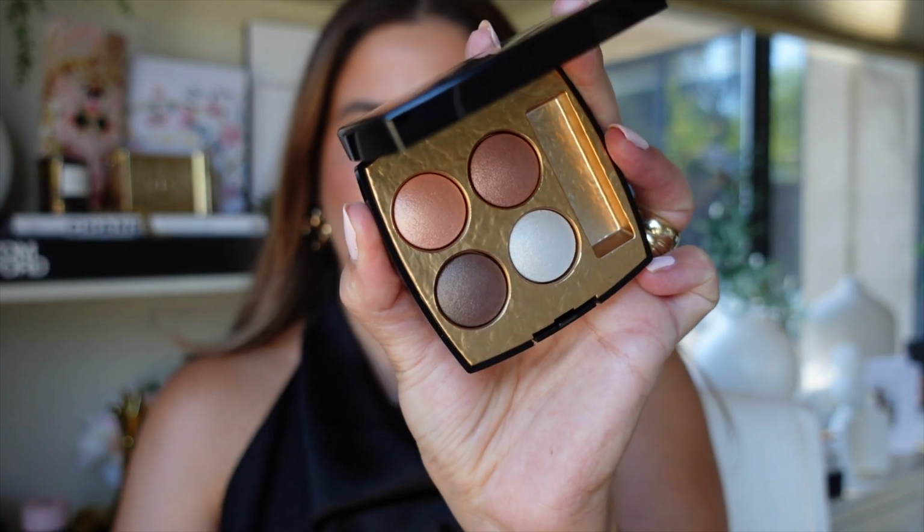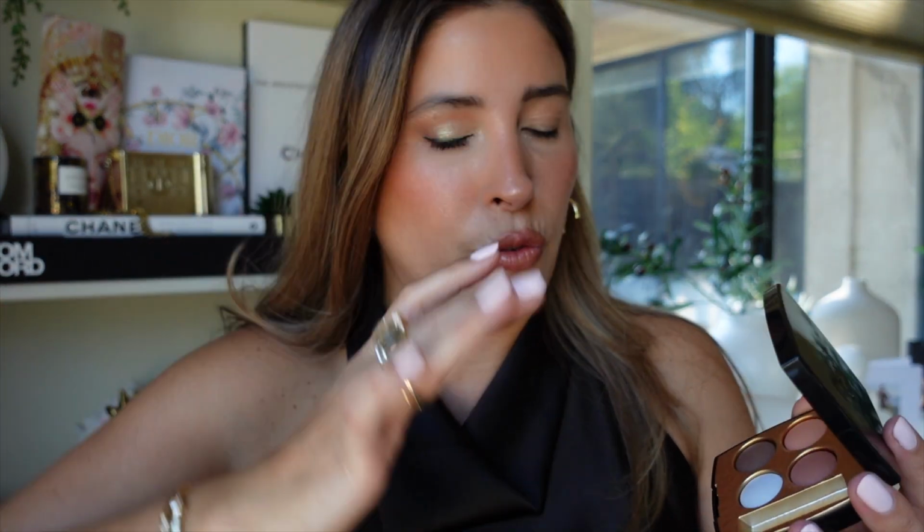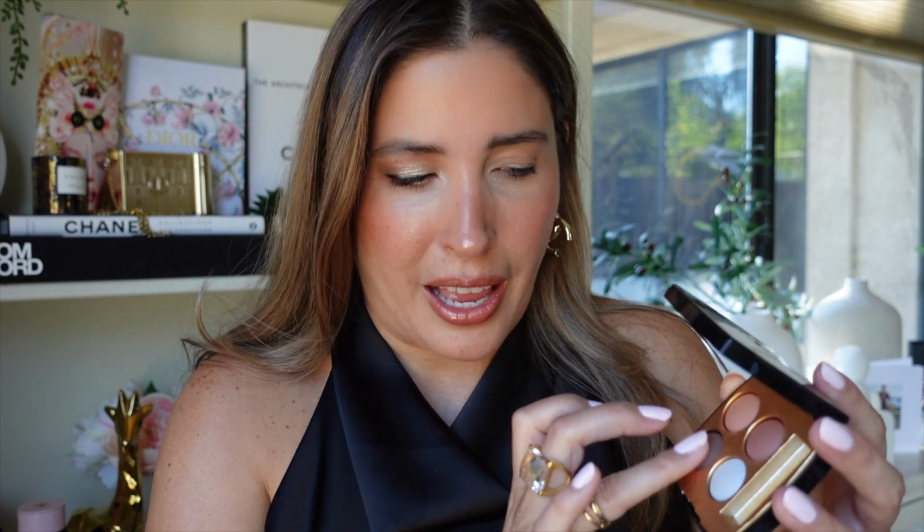Okay, friends, let's go with the second eyeshadow quad that I picked up from this collection, which is Parure Crystal. You know, my friends, this is my type of eyeshadow quad. So we have, okay, this is more of a satiny kind of finish, even a little bit borderline metallic. Then we have, okay, now this is satin. It's kind of like a dusty mauve. Very pretty, a little icy. Another cool tone eyeshadow.